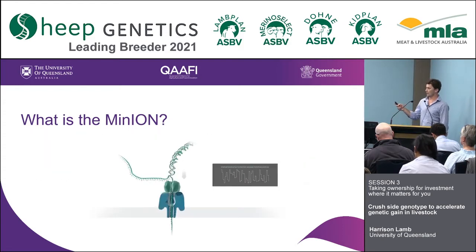So the MinION and nanopore sequencing in general uses a nanopore that's embedded in a membrane, and DNA flows through that nanopore and disrupts an ionic current in a characteristic manner. As it disrupts that ionic current, we get what we call a squiggle plot, which you can see up there. And then that squiggle plot is interpreted as a sequence of DNA bases.